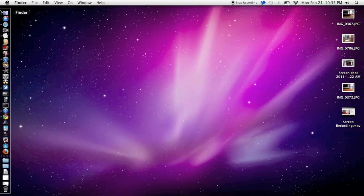So, as you can see, I actually have my dock on the left of my display. The reason for this is that you can save a lot of screen real estate. Having the dock on the left, I found, is much more efficient when you have multiple windows open. So anyway, enough rambling, let's get into the tour.